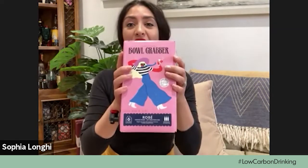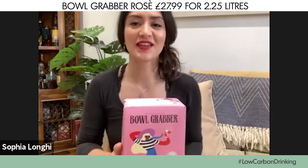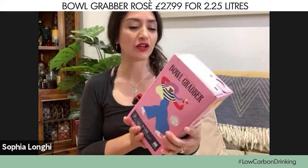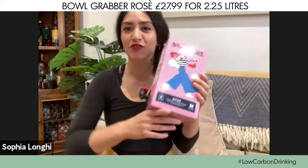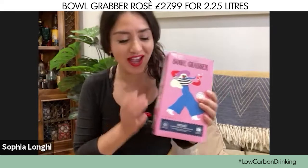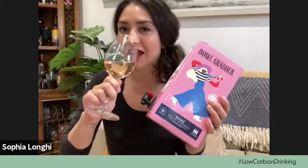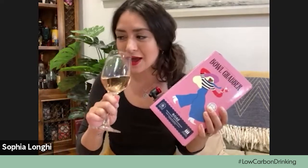And I also love a Southern French rosé. So I've got the Bowl Grabber rosé. The grapes are grown in the Côte d'Azur, so we're really on the southern French coast. As you can see, it is a beautiful pale pink, kind of that salmon pink colour that we all love. And it is so aromatic and fruity, easy to drink, lots of lovely bright fruits. And I think it'll go with anything really, which is going to be quite interesting because we're going to talk about unusual pairings.